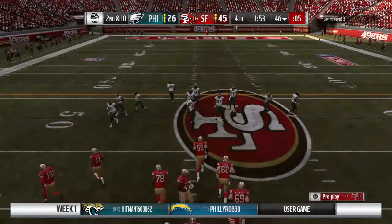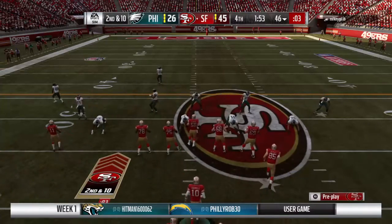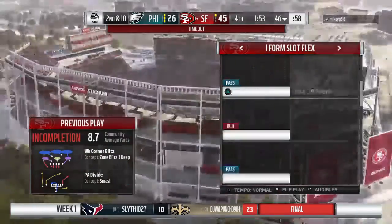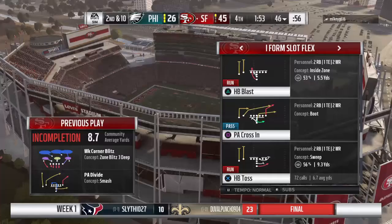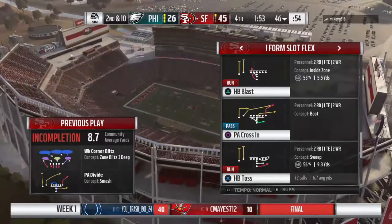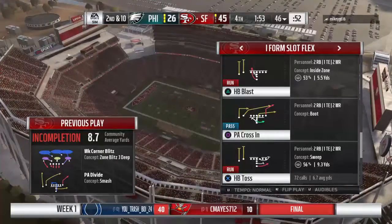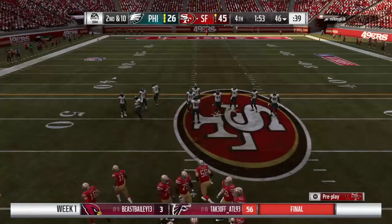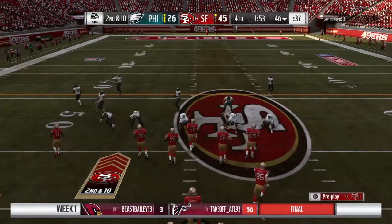Instead, they're able to influence the release, and they did force the incomplete pass. An incomplete pass on first down. That leads to a 2nd and 10. And with the play clock about to expire, Kyle Shanahan's going to use a timeout. That'll leave him with just 1 remaining in this fourth quarter of play.